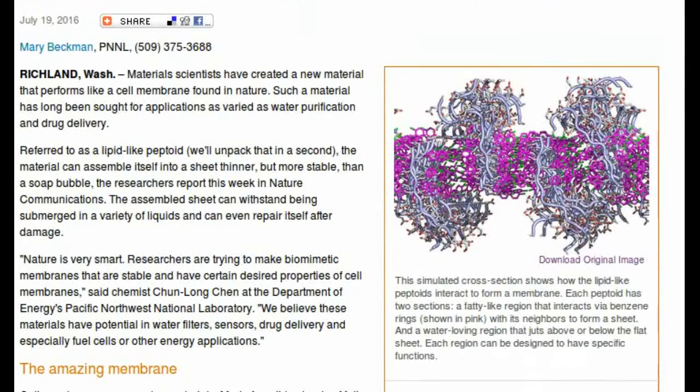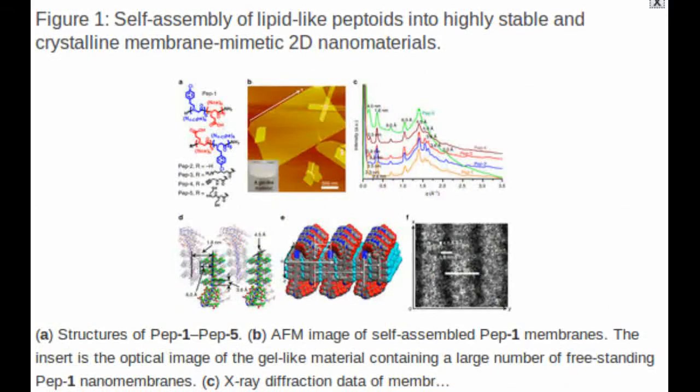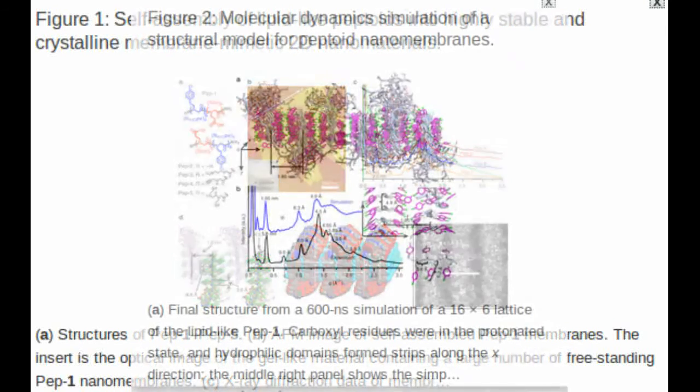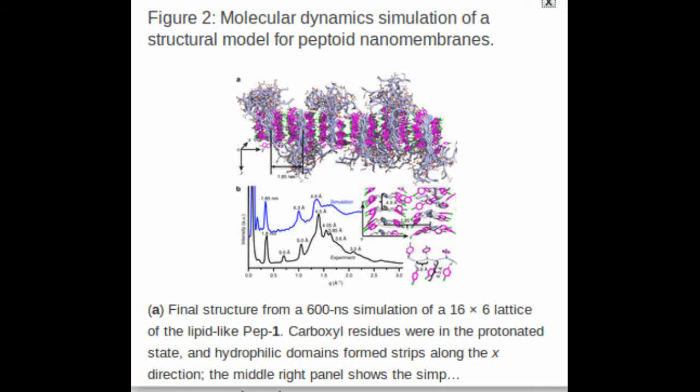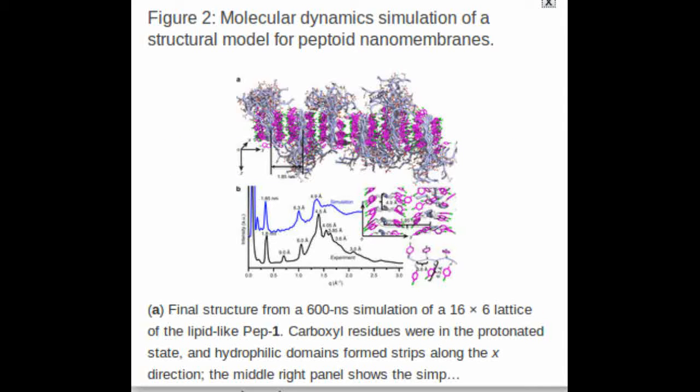Inspired by this, the researchers designed peptoids in which each base peptoid was a long molecule with one end water-loving and the other end fat-loving. They chose chemical features that they hoped would encourage the individual molecules to pack together. They examined the resulting structures using a variety of analysis methods. The team found that after putting the lipid-like peptoids into a liquid solution, the molecules spontaneously crystallized and formed what the scientists call nanomembranes, straight-edged sheets as thin as cell membranes, floating in the beaker.